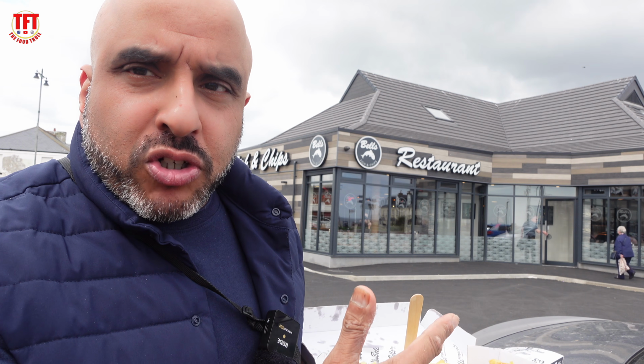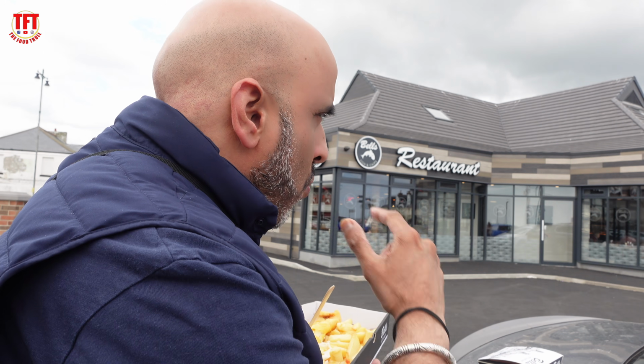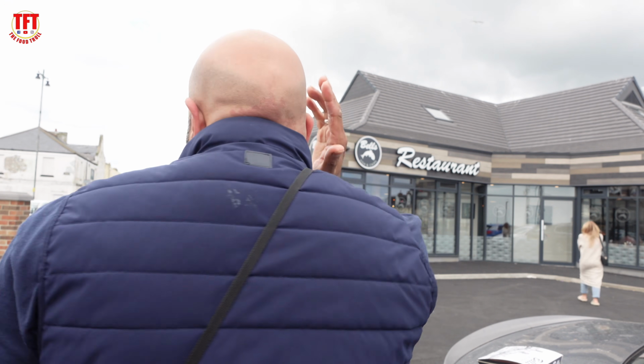One thing I will mention, they've got a takeout section. They've also got the restaurant as well. £1 million. This place used to be Barclays Bank before Bells took over. £1 million renovation. They've got their own little car park here as well. There's parking further to the right here as well. So if you wanted to come down, there's plenty of parking.